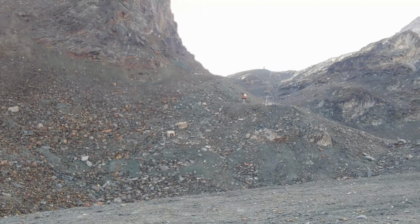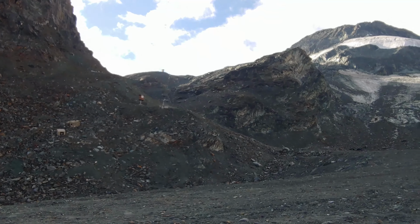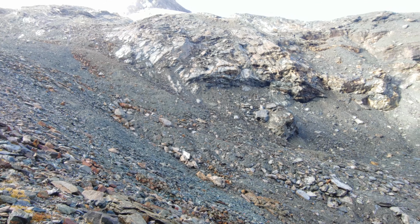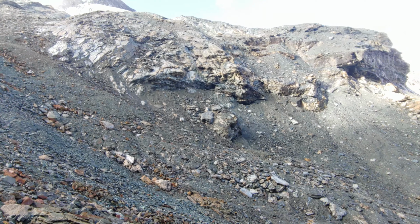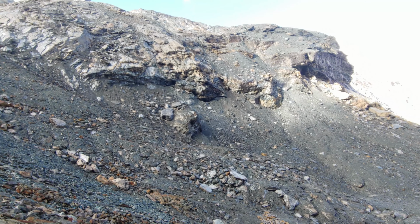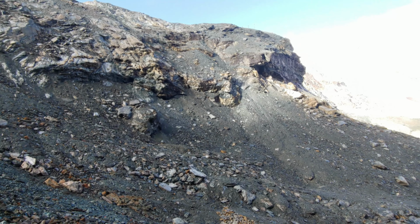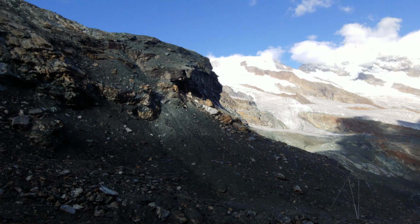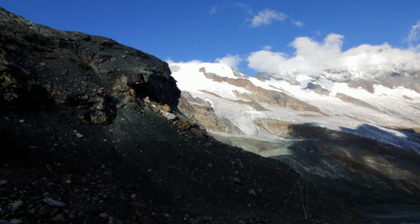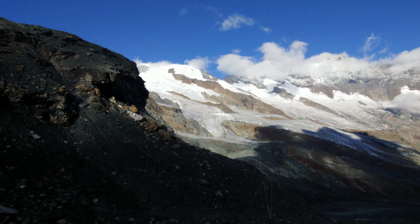The warming of the planet is not equal. Here in the Swiss Alps, the mountain ranges are warming at twice the global average. Switzerland is home to half of all the glaciers in the European Alps, and they've been reduced by 50% between 1931 and 2006. Since 2016, the glaciers have accelerated in melting by another 12%.